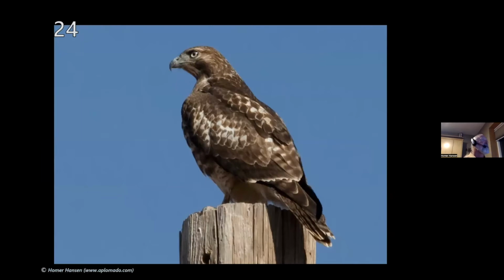This is an immature perched, and again, the tail's really long. The wing feathers are really long as well, but they're not reaching the tip of the tail because the tail's noticeably longer, and this is one of the first things that you want to try and do to get to your Buteos. So just a quick sort of introduction into them.